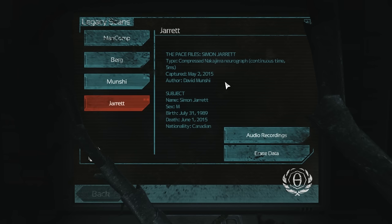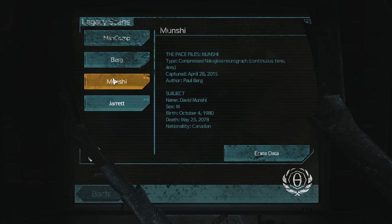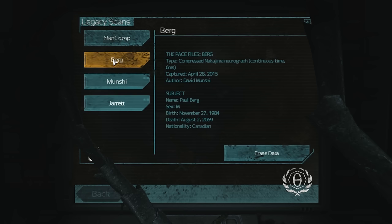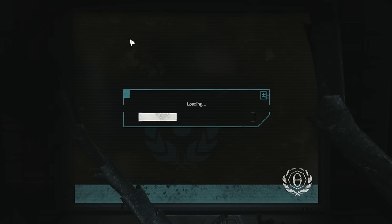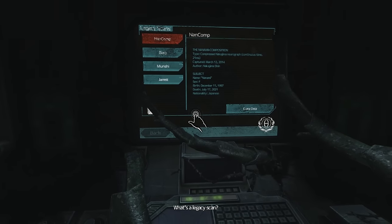Well, I'm certainly not gonna erase the data. Shit, maybe I should. If I erase the data, is there a chance that maybe nobody can make any more copies of me? Would that be a good thing? No. I can erase everybody's data. I'm not gonna do that. Just checking to see if there's any audio recordings. Nope. What's a legacy scan?